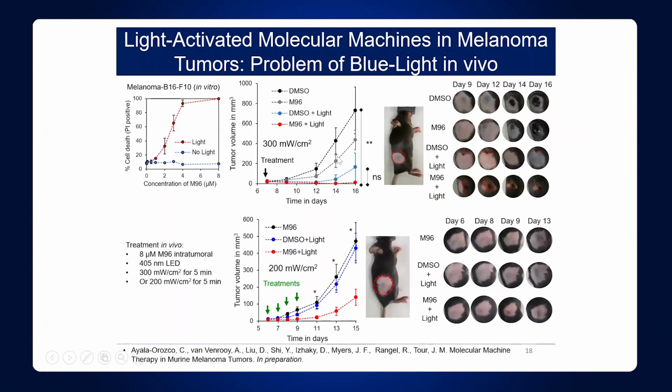So you allow this tumor to grow, and then at some point the students inject some of the molecular nanomachines into this tumor and then shine light on it. They see how much the tumor growth gets inhibited by the molecule plus light. You can see the tumor unchecked is going to grow at this rate, to 500 cubic millimeters over a period of 15 days. That's how fast that thing is growing. When you have the nanomachines in there, it's growing less, because they're drilling into the cells.